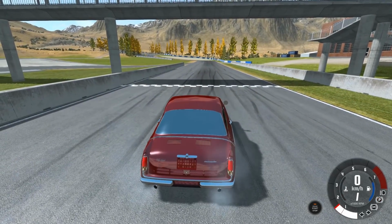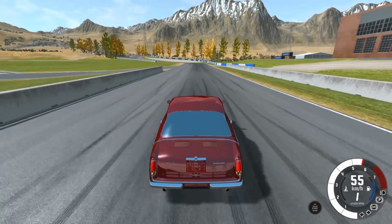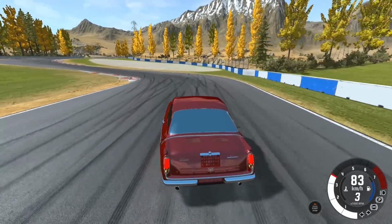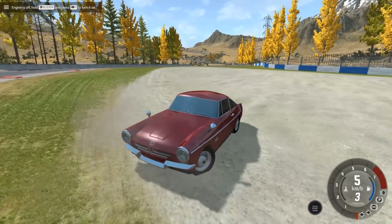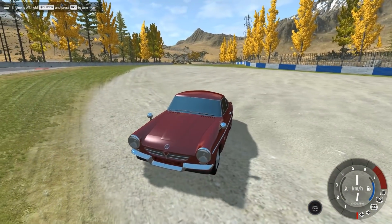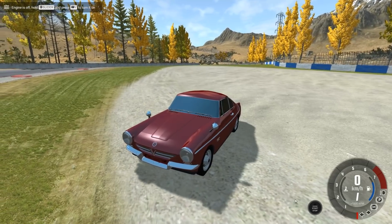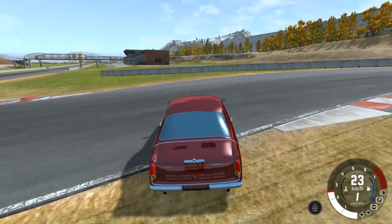I'm going to give it another little go here. And wow, this thing is really good when you don't drive it like this. That was on purpose, by the way. I thought I would be able to catch the drift. No, of course not. I'm a noob driver. Why would I ever be able to catch the drift?